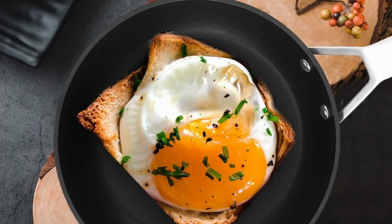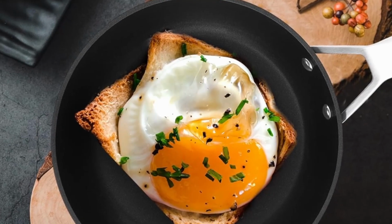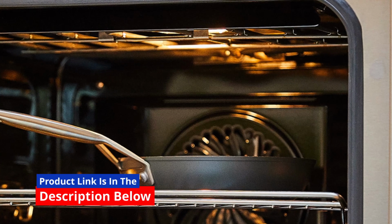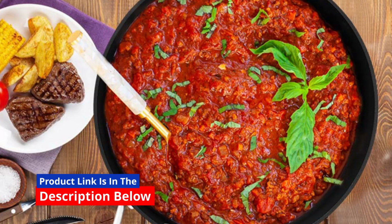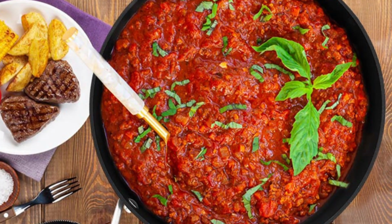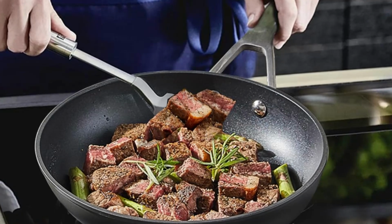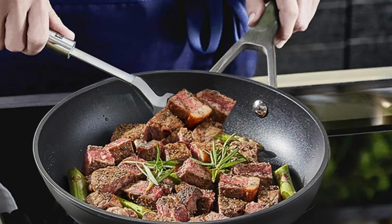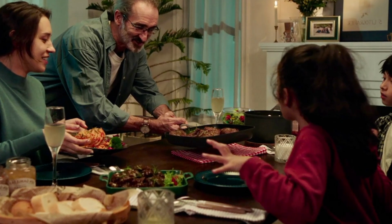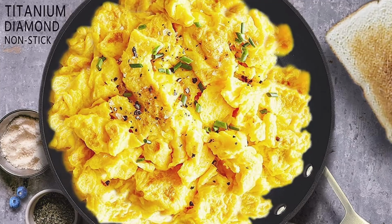If you're looking for a kitchen essential that effortlessly combines durability, performance, and sleek design, this MsMk 7-inch small frying pan is the ultimate solution. This non-toxic, PFOA-free skillet is a game-changer for anyone who loves cooking, whether you're flipping an omelet, sautéing veggies, or making a quick egg breakfast. Let's dive deep into why this frying pan deserves a place in your kitchen.